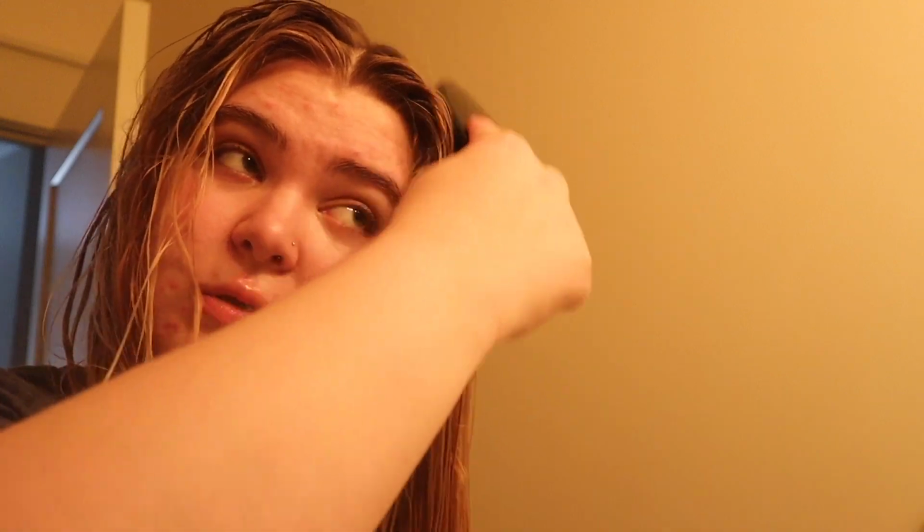And then I will go in and brush it out with my wet brush. And this is honestly a process. My hair is thick and pretty long, so it just takes a minute.